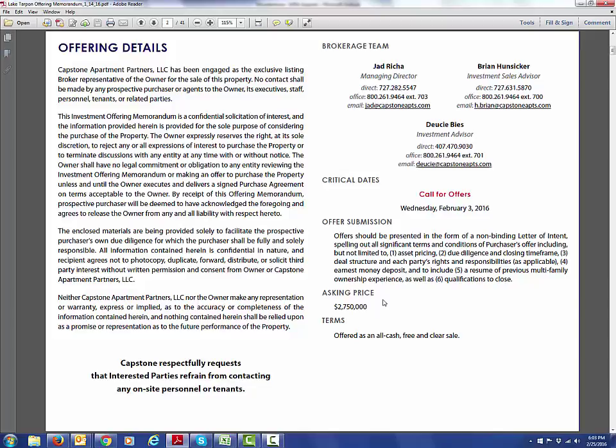So right away, they give you the asking price, so you know this is not going to be a TBD, or to be determined by the market. The other thing it tells you is that it's offered on an all cash, free and clear sale. Now you might think, what does that mean? Well, if they were expecting you to assume the existing mortgage, that's what this would mean. It means you are not assuming the existing mortgage. You're actually going to buy this with your own money, or what we like to call a new money purchase.